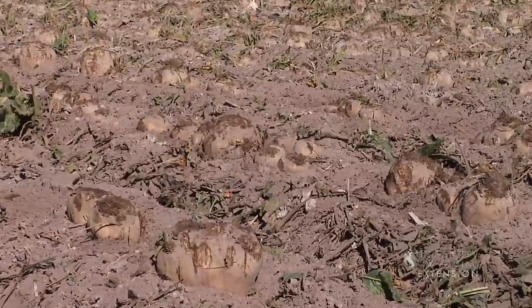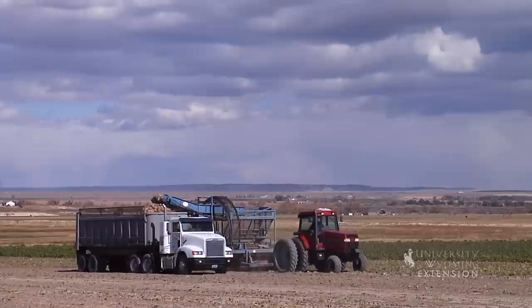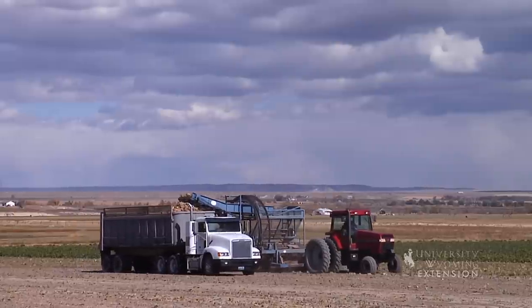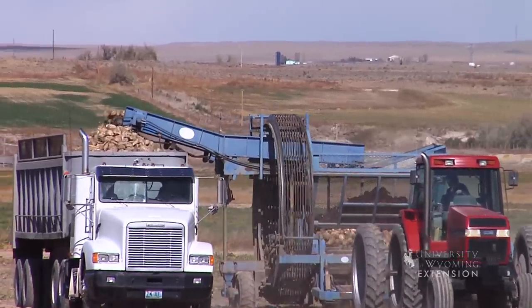The harvest and processing of the beet is referred to as the campaign, reflecting the organization required to deliver the crop at a steady rate to factories that run 24 hours a day.